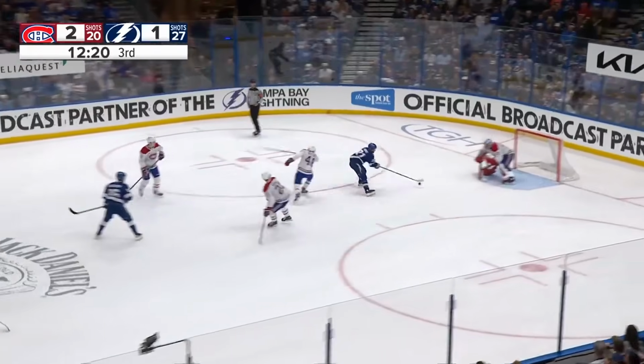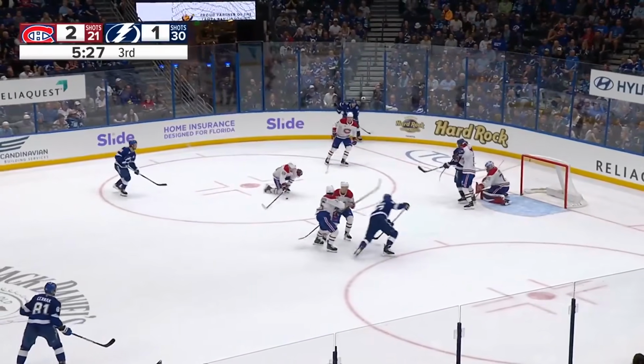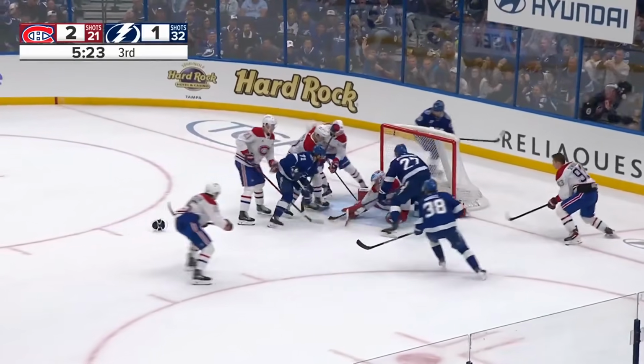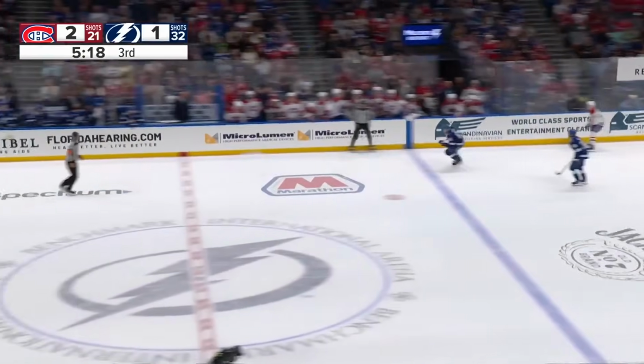Here's Kucherov in front for point. Saved by Dobish again. Here's Hagel with a quick shot. It's blocked. Gets his own rebound. Down low he goes. In front. Banging at it is McDonagh. And Dobish somehow keeps it out. Slafkovsky was right there. Into the line.